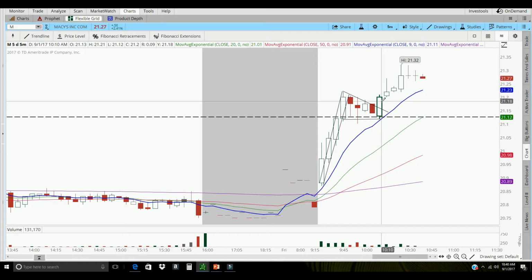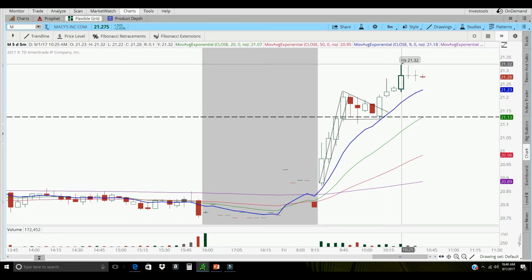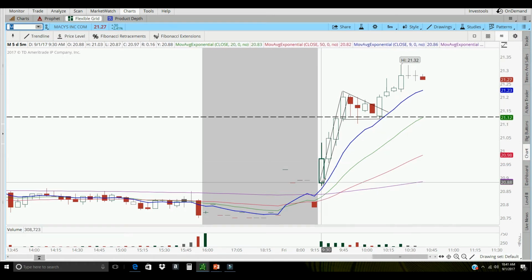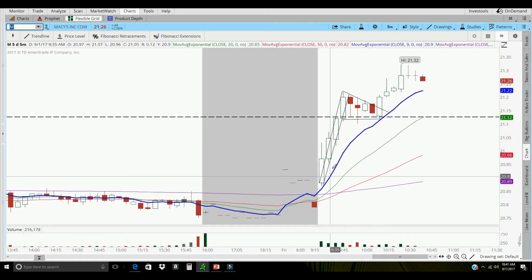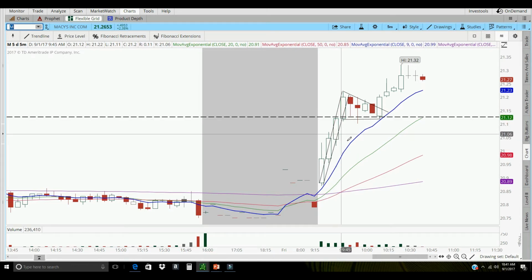So knowing that, I said, well, I'm just going to take the first pop. I'll take it up to 19, 24, 25, and I'll just go ahead and sell out. So roughly $30 profit on Macy's, even though it did pop up to 21.32, it was fine. I was just looking for a small pop. I knew the bull flag setup was a great pattern, and I knew taking that setup would actually help with training other people to recognize the setup.